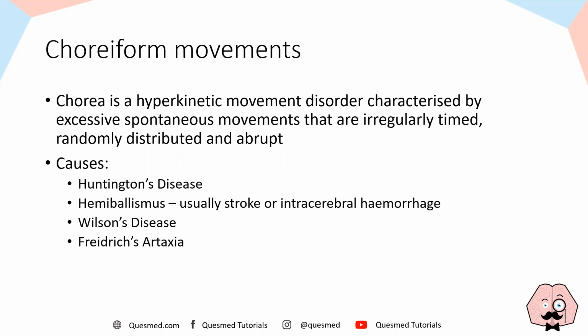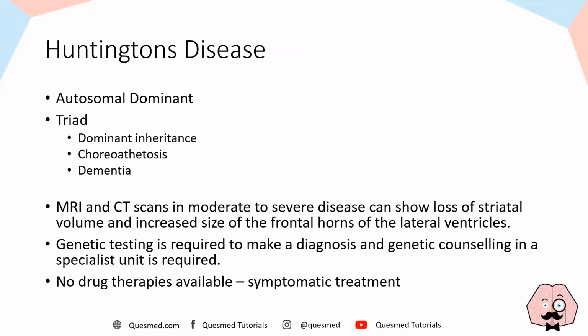If you see a young person who's got choreiform movements and you're wondering what to do next, check your blood sugar. I would exclude a stroke, particularly because if they've got lupus, they might have antiphospholipid syndrome precipitating this. Do a family history, check for all neurology, but do an ANA and an anti-double stranded DNA, and that's what I would do.